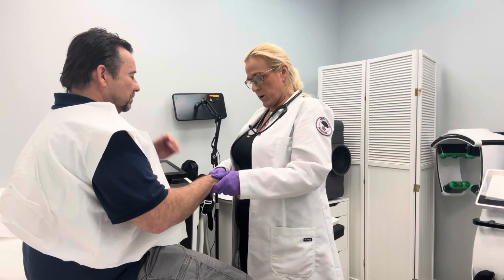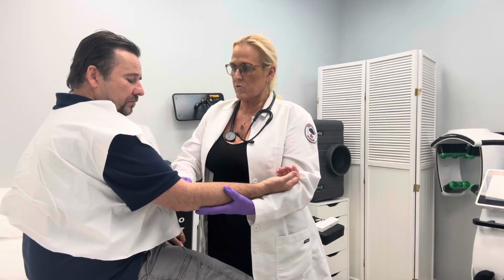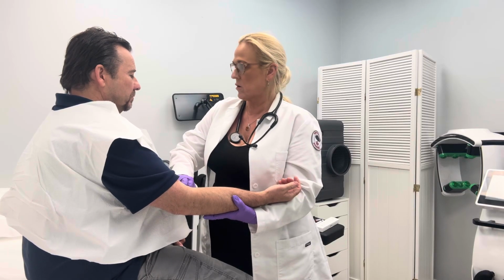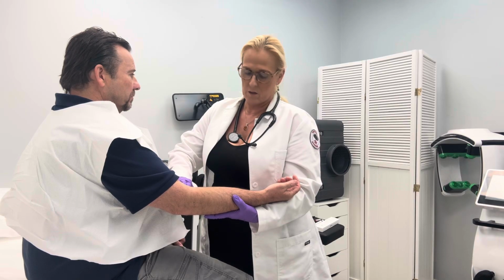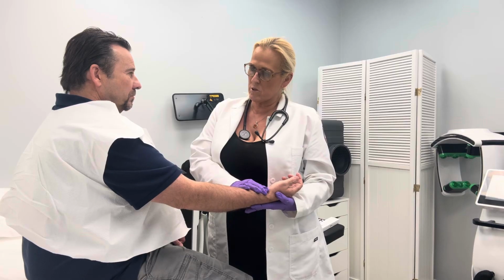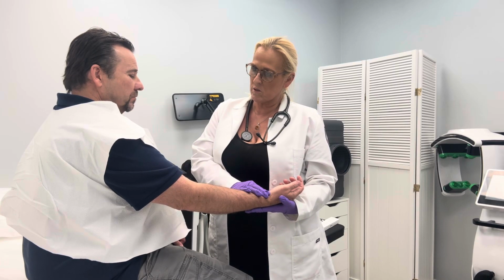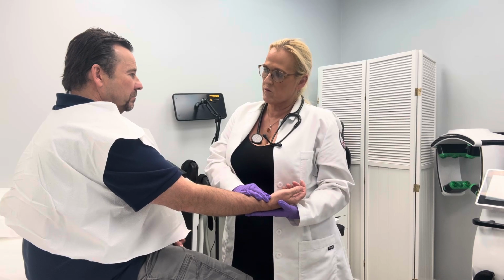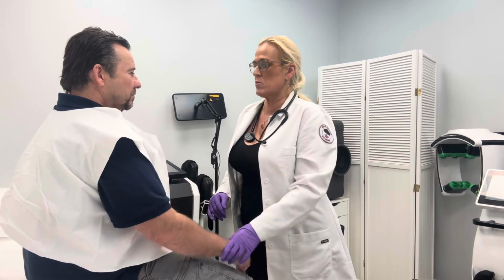I want to check your pulse. So take your brachial. I'm going to do the brachial pulse right here. Push over to this side. Okay, very good. I'm going to do your radial pulse. It's going to be over here. Put your thumb on your wrist. That feels good. It's not thready. Normal rhythm.